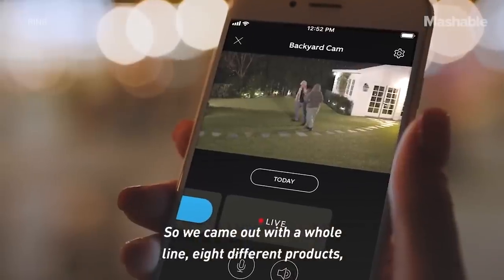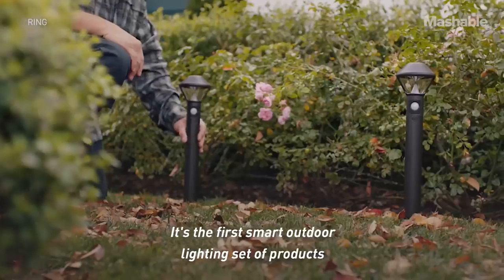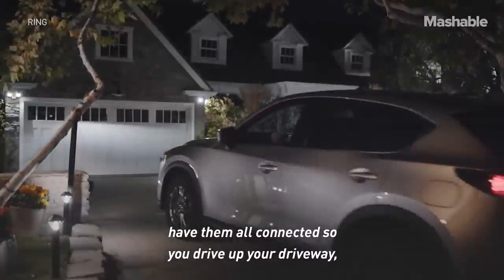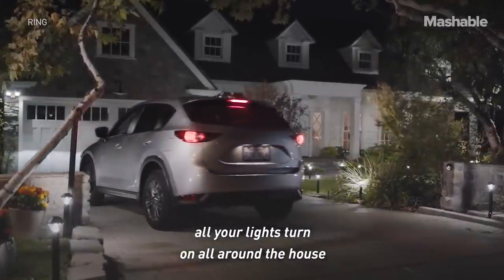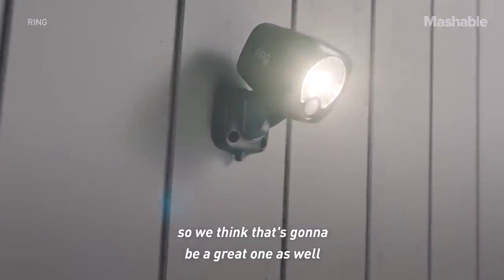So we came out with a whole line, 8 different products, smart outdoor lighting. It's the first smart outdoor lighting set of products. So now you can turn on, turn off your outdoor lights, have them all connected. So you drive up your driveway, all your lights turn on all around the house, delivering that presence. And we think that's gonna be a great one as well.